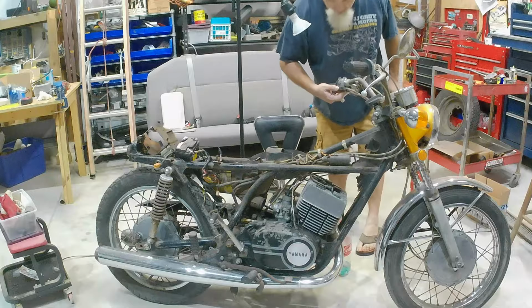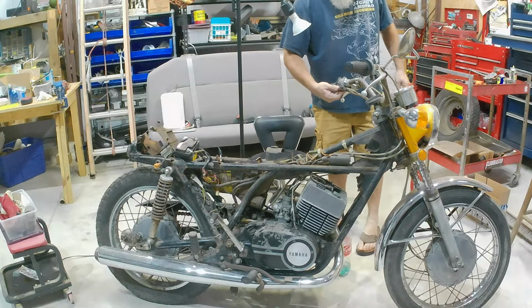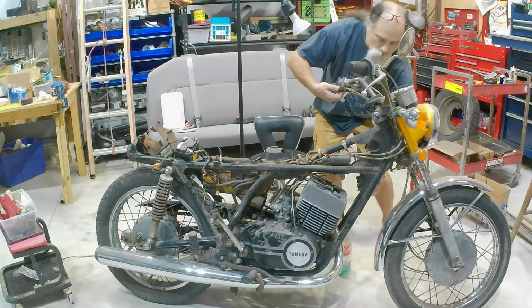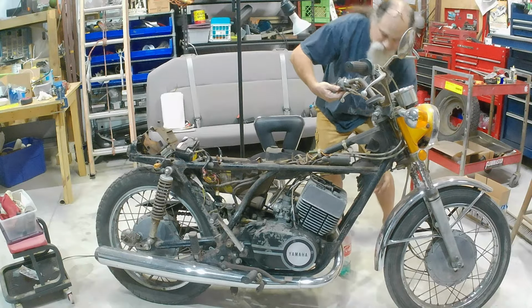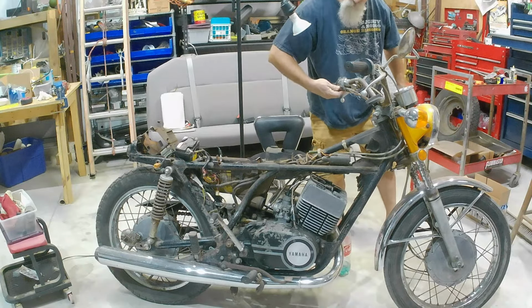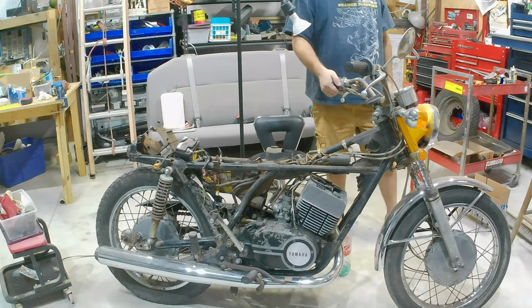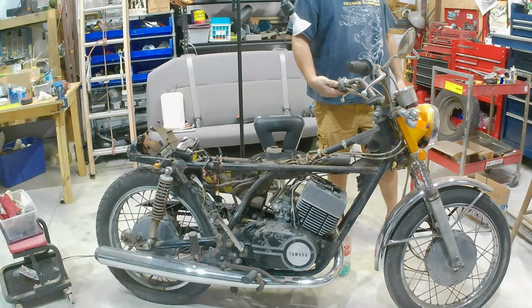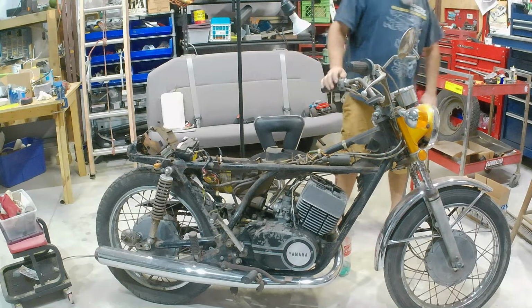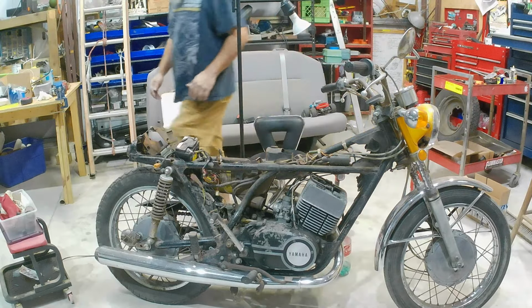Is that a horn button? I don't know if you hear it. Almost a horn. How about that? How about that? Turn signals. This thing does not have an electric starter, so that's not going to work.